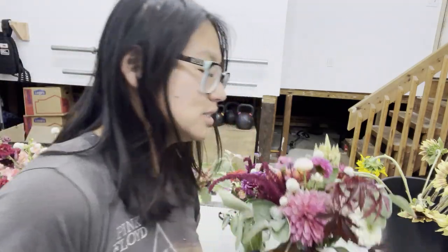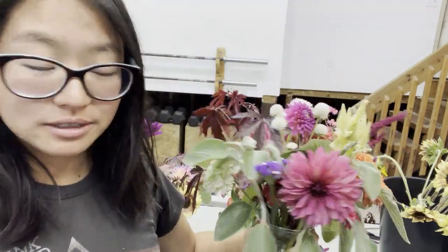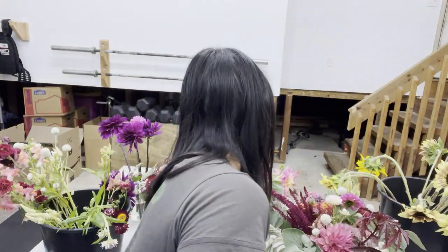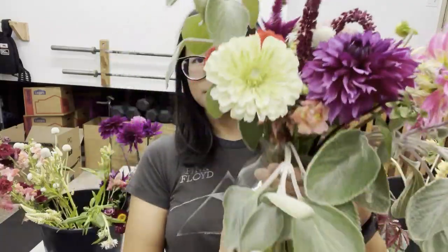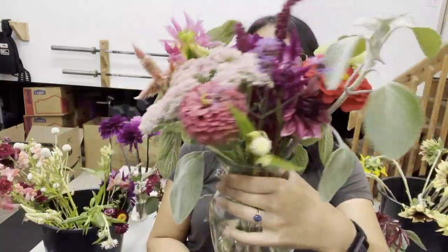So I realized I never hit record when I was making my vase arrangements, and since I can't hit rewind, I'm just going to show you what I made. So this was the first floral arrangement. This is the second. There we go.